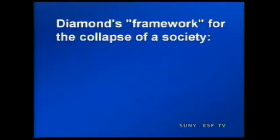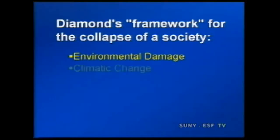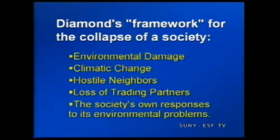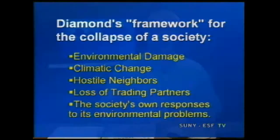Okay, so what was the framework that he observed when he studied different civilizations? One is he found that environmental damage was important in many cases when you saw civilizations collapsing. Also, climatic change was a key factor in many cases. Hostile neighbors, loss of trading partners, and also a society's own response to its environmental problems. How they decided to respond was key.